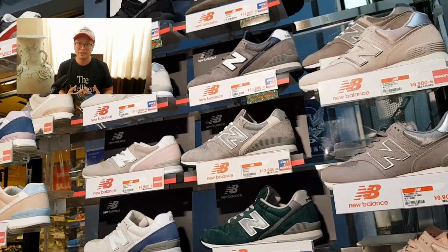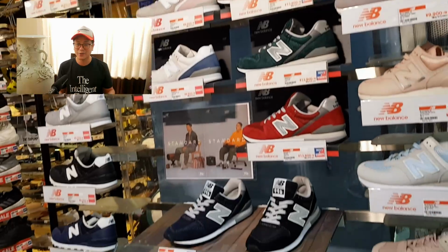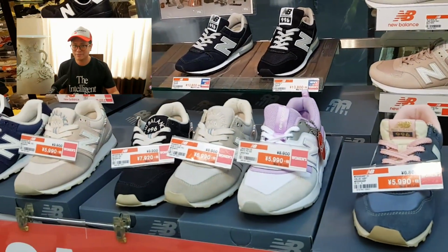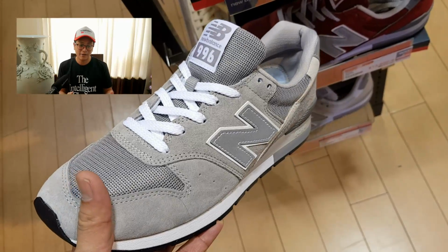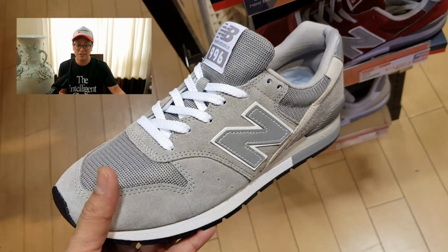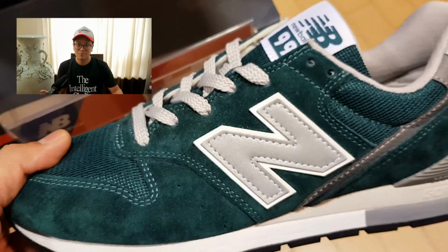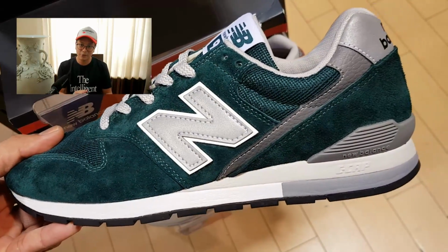And I love the New Balance selection as well. They're not as fire as the FTF store that I told you about earlier, and that's coming up next. But they did have a basic solid collection of New Balances. I love the 996s. There's a green jade pair that I absolutely loved in the store. So check out ABC Mart.